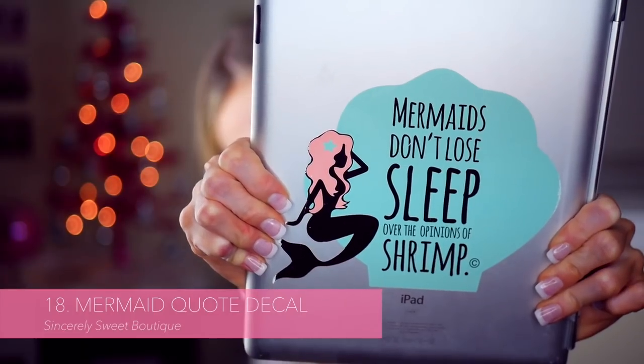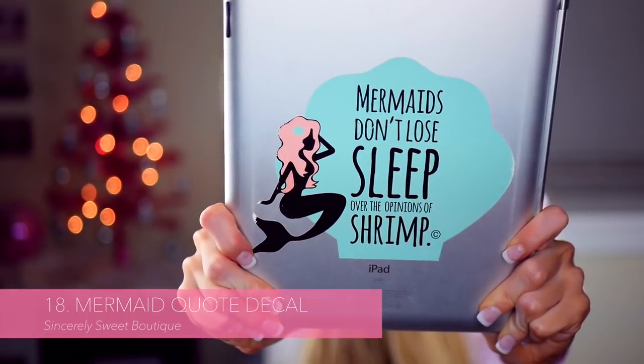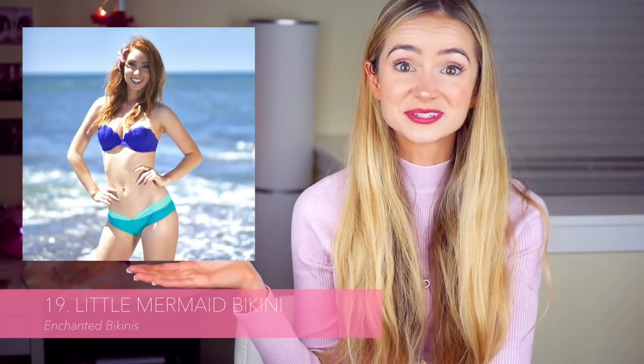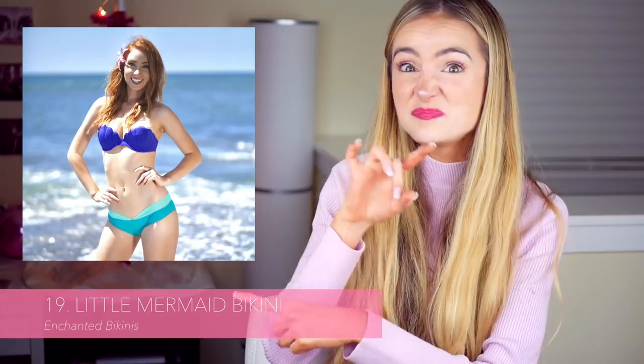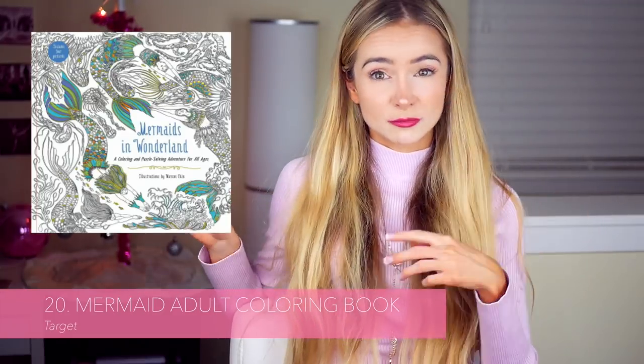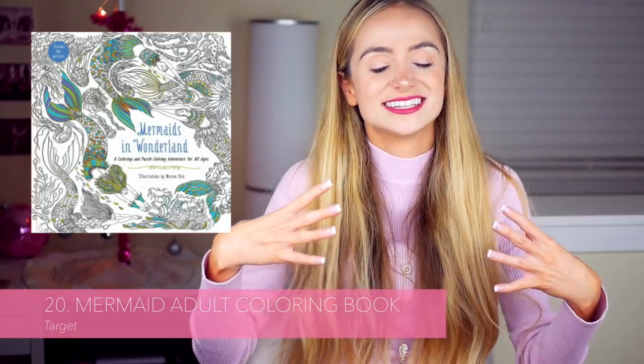If you're looking for something that's a low cost item, we have, not my old iPad, this decal. Another Sincerely Sweet Boutique item. Mermaids don't lose sleep over the opinions of shrimp. A great life lesson. Number 19 is this Ariel swimsuit from Enchanted Bikinis. They have basically all the other princesses too. Number 20, a mermaid adult coloring book from Target. If you or somebody you know needs to relax, this might be the item for you.